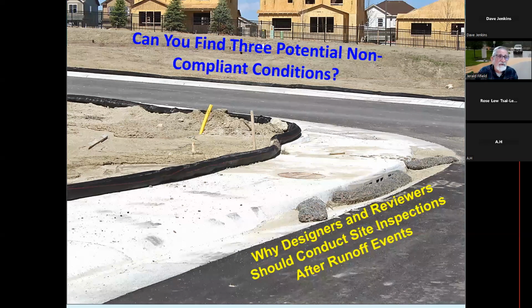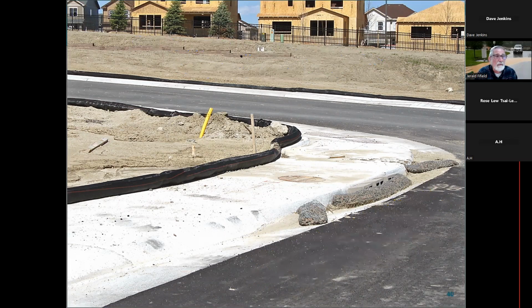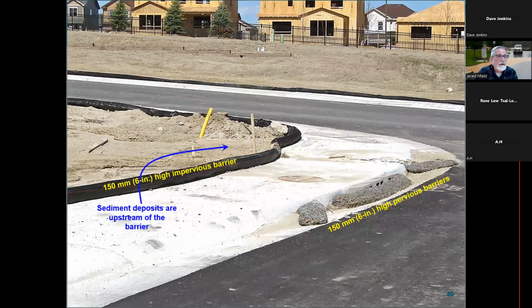And this is probably the best example I can find that says designers, reviewers, go out there, do inspections, find out what works, find out what doesn't. Because if you look at this hardener, you're going to see that we've got an impervious barrier and a rock barrier. That impervious barrier, if you look at it, you've got deposition of sediment. But you also have erosion. What does that tell you? That says a lot of water came down there at one point.